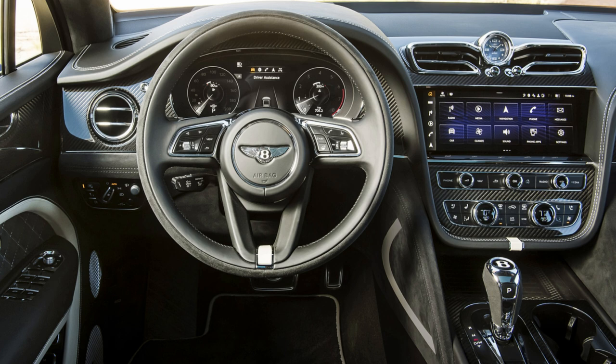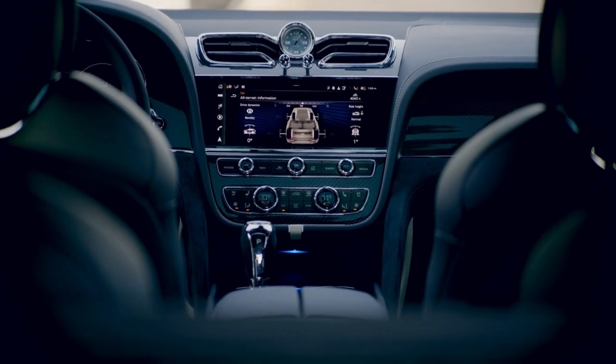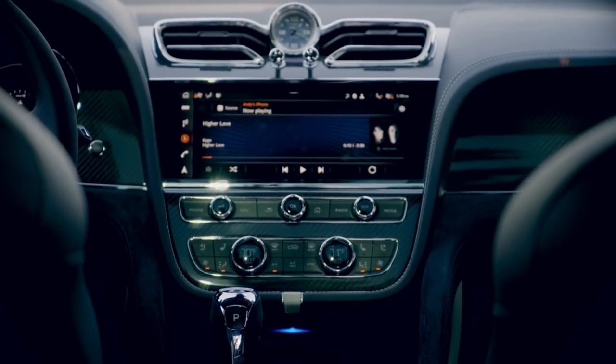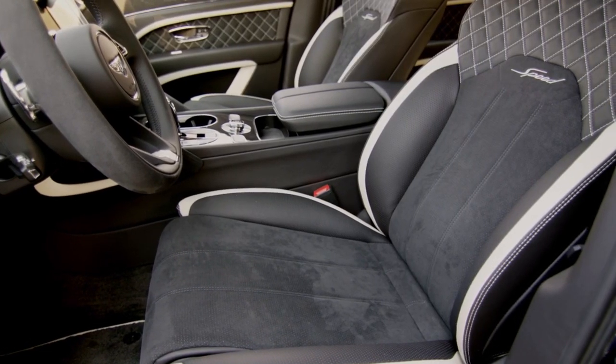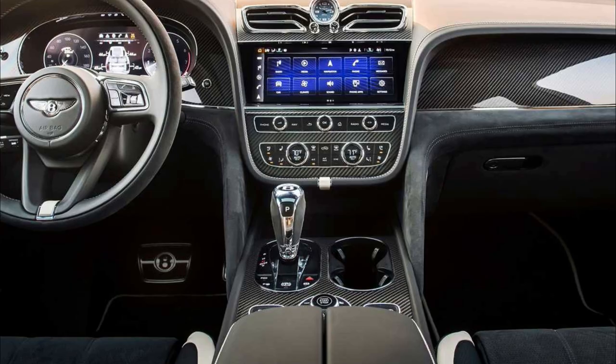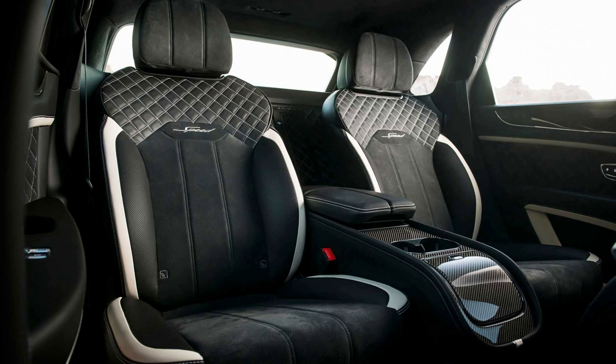The fully digital instrument cluster comes from the Continental GT, so you can now customize it to a number of different views, but it also displays more detailed information about the vehicle. There's plenty of new tech as well, including wireless Apple CarPlay and Android Auto, and a bigger and faster tablet for the rear seats. The front and rear seats are comfortable.